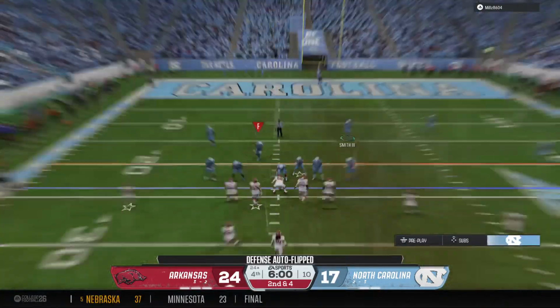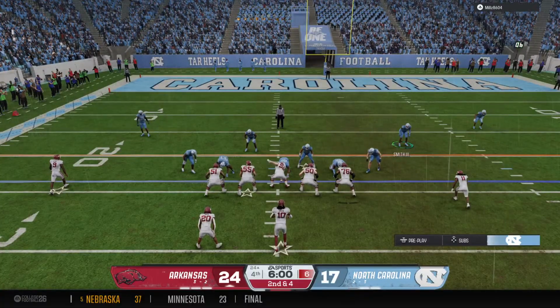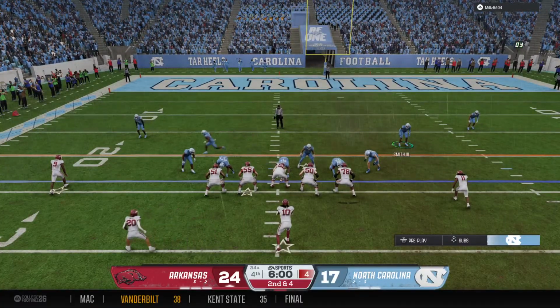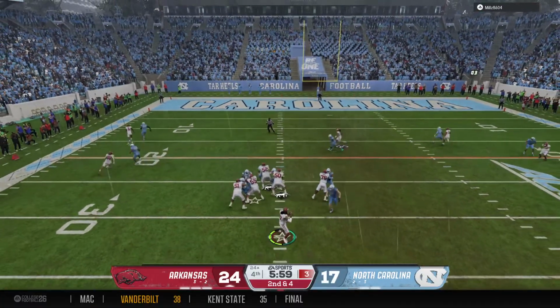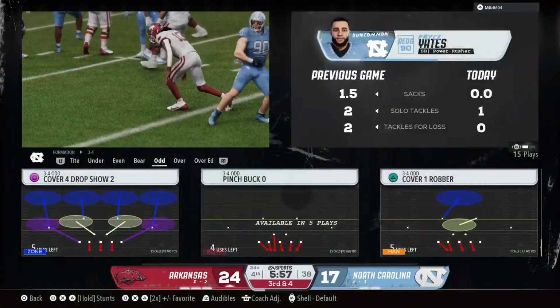So the final period starts with a second down play. Back in motion, trying to clear the picture. Dropping back, it's Green. Receiver wasn't ready for the throw, incomplete.